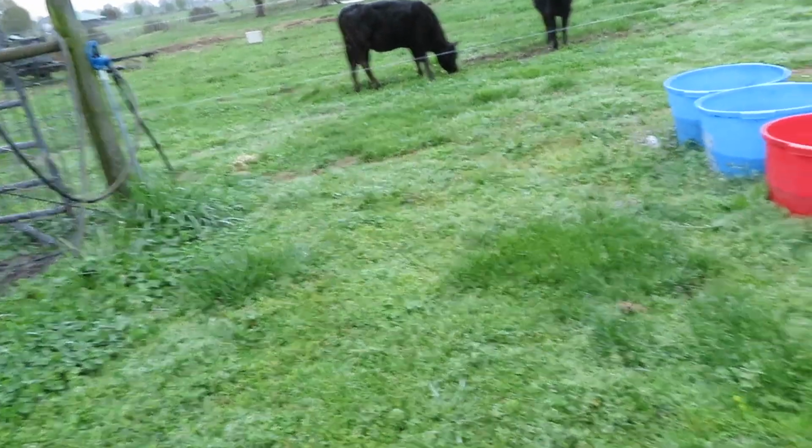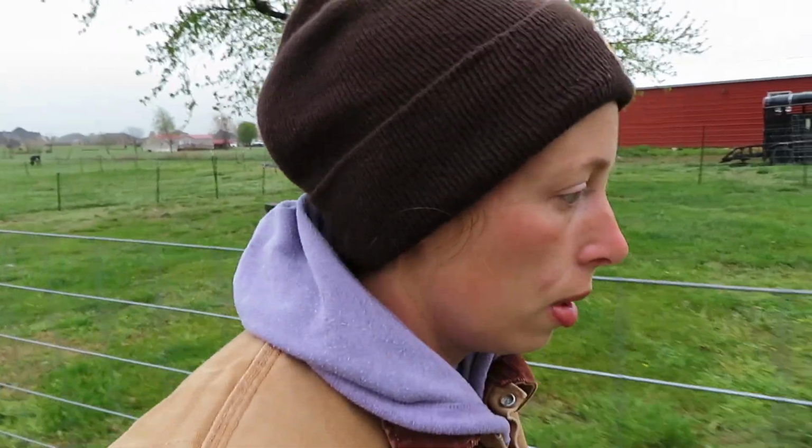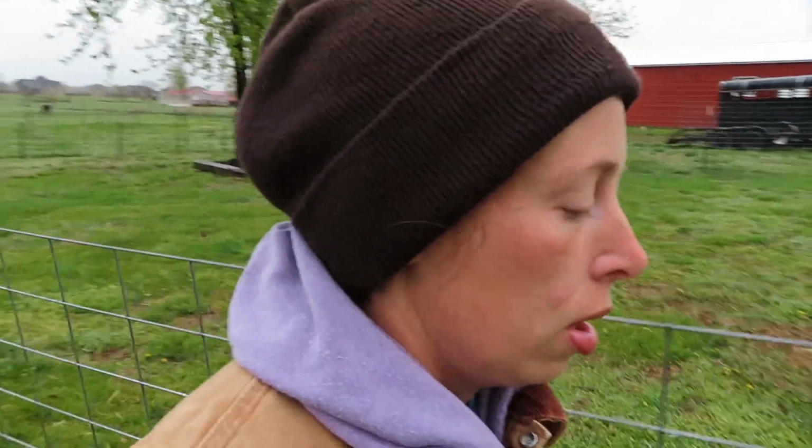Gobbles eat, baby! I've been meaning to show you guys my seedlings that I've got in the house. The green beans need to come out. But we've had such strange weather. And I guess I should kind of explain that.